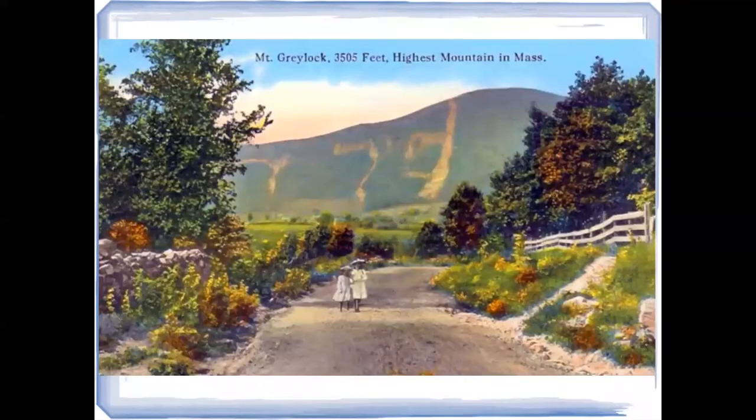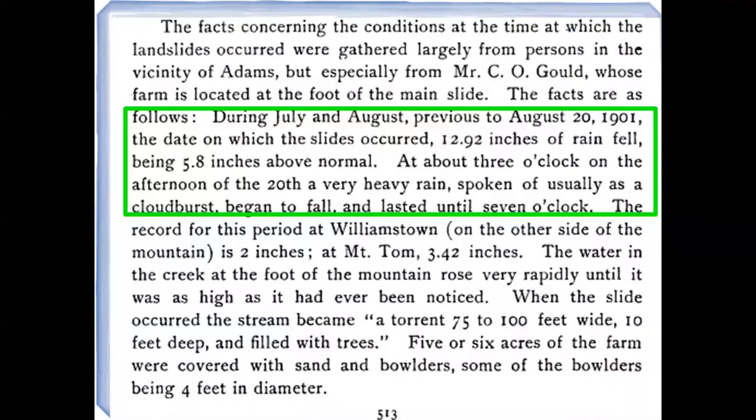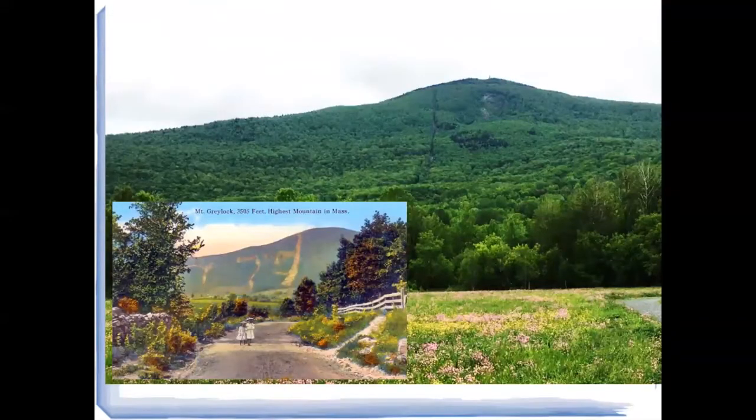Now, the landslide on the right is where they decided to run the electric lines up to the top of Greylock. And this is the same view of the mountain today. And you can still see the scar where that power line goes up on that landslide. You can just barely see the tower at the top of the mountain.